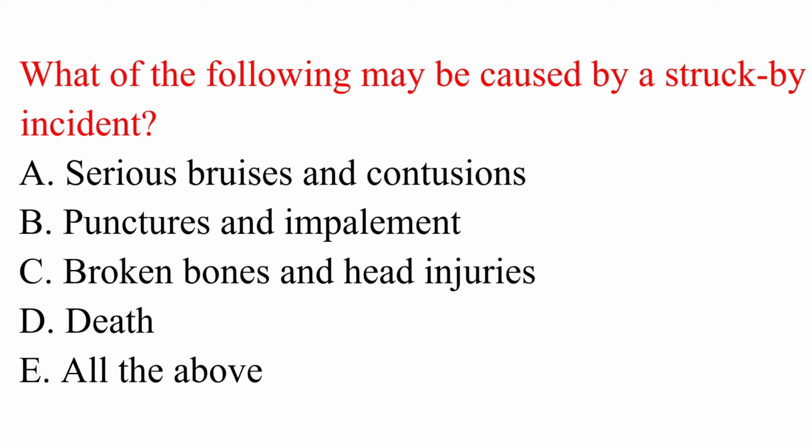Question: Which of the following may be caused by a struck-by incident? A. Serious bruises and contusions. B. Punctures and impalement. C. Broken bones and head injuries. D. Death. E. All the above. Answer: E. All the above.